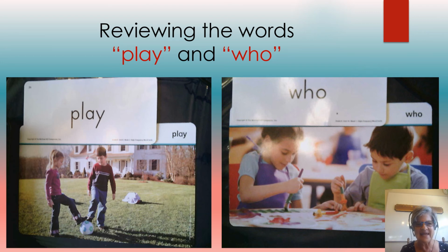P-L-A-Y, play. Now remember when we sound out this word, we hear the P, we hear the L, and the A has its name, but the Y is quiet at the end. Now sometimes, remember in some words we have a quiet letter? Well, that's what happens in the word play. So when you write it, you have to remember it has a Y at the end. That's the tricky part because you hear the P, the L, the A says its name, but it has a Y at the end. Not an E, but a Y, but the Y is quiet.